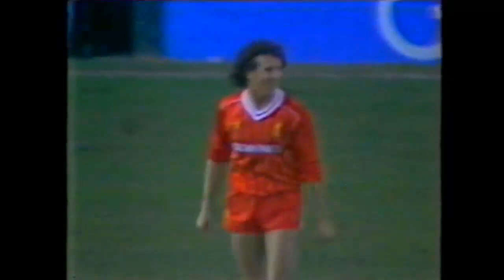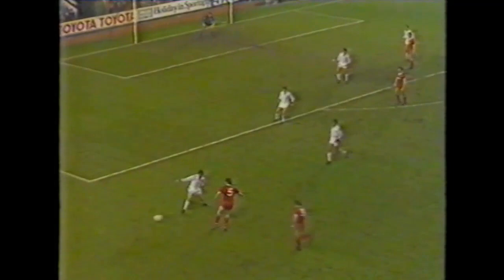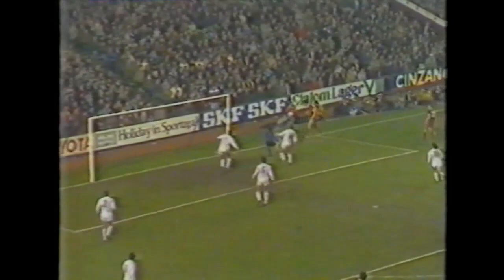Hemmed in, but somehow found a way through. Well, can Liverpool get somebody through from the back, I wonder? Because those further forward are finding it hard going. What can Rush do? Johnston. Whelan. And here is a man from the back. Kennedy. And Rush.